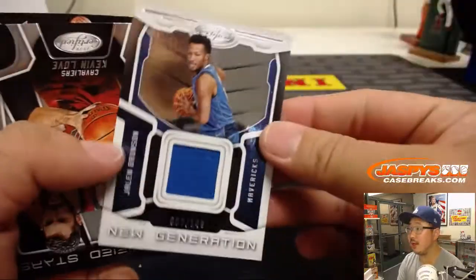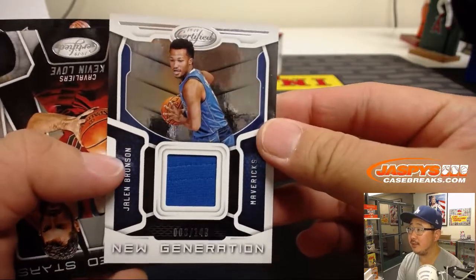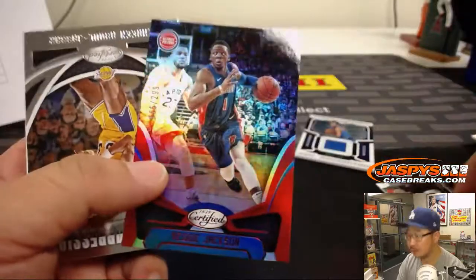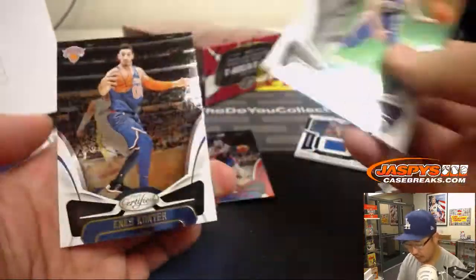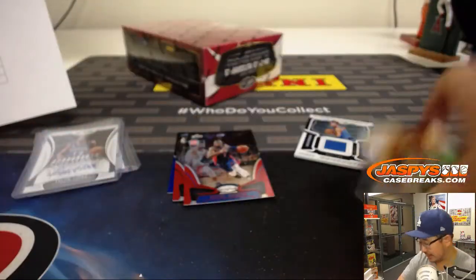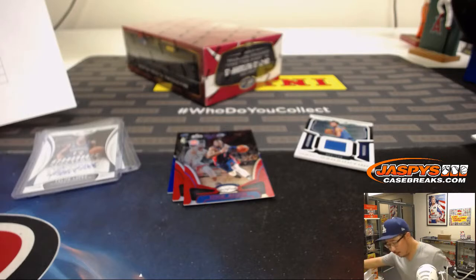New generation relic, Jalen Brunson for the Mavs, 003 out of 149 for Jeremy Tillman and the Mavs. Out of 299, Reggie Jackson for the Pistons. J.J. Redick, remember when J.J. Redick's foot stepped out last night? Come on, J.J.